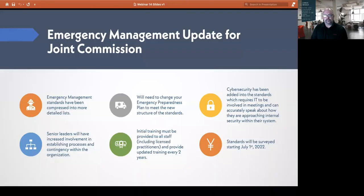Next slide, please. So now we're going to do a quick emergency management update for Joint Commission, same as Billy with CIHQ. Joint Commission didn't make a lot of changes. They changed a certain amount of wording, so when you look at the new standards when they come out, it definitely looks different than it used to, but a lot of the same information is in there.